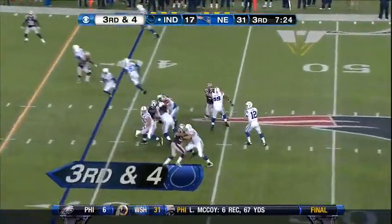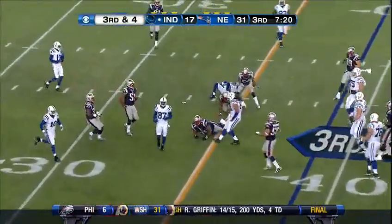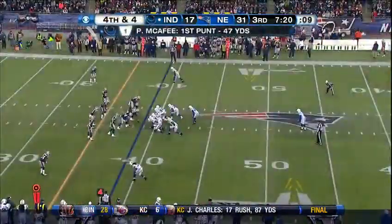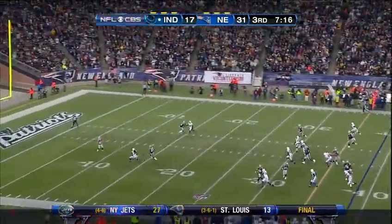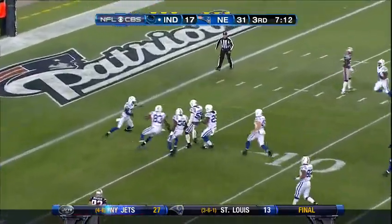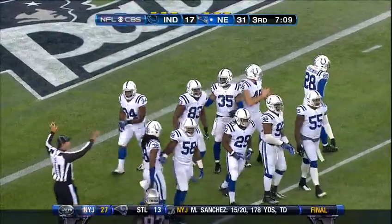Third and 4. Slides over and almost intercepted by Wilfork, who batted it and then chased it. How tough he is. He can really throw it too. McAfee on 4th and 4 from the 39. They pooch punt it and they covered beautifully, with five Colts around it to down it.